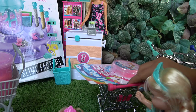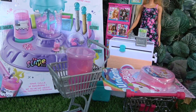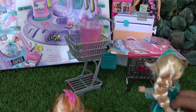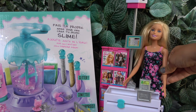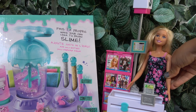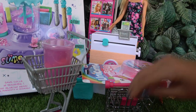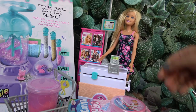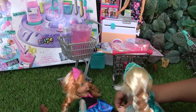Well, Anya's. Barbie, we're here to check out. We need these two slimes, please. Beep, beep, beep, beep. Yes, yes, your total is, oh, for that slime, 11 and a half coins. Here you go, Barbie, thank you. For this slime, it's 20 coins. 20 coins? You could have given me one more half.